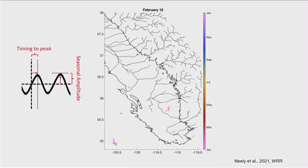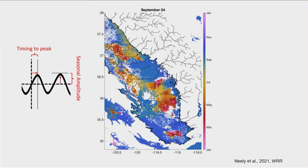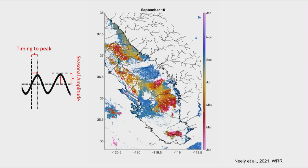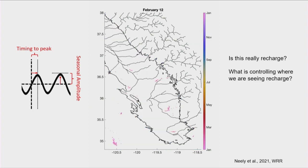And here's his movie where what you're seeing, the pink is the peaks appearing in January, then they move out into the valley, orange is July, then September, then by the winter we're cycling around on top of ourselves again. But it's this idea that you're actually seeing this pulse of water, because we're seeing this pulse in the InSAR data moving out from the base of the Sierras into the Central Valley. And Wes's publication suggested it was recharge.